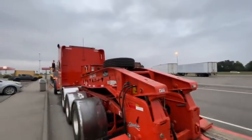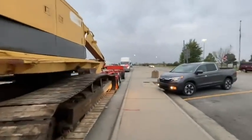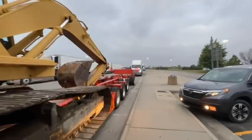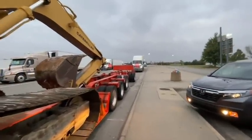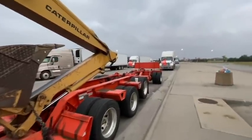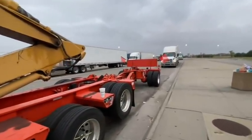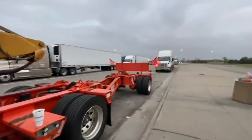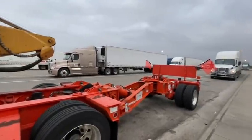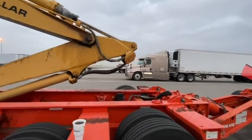We couldn't get height down below 16.6. And they didn't want to pay for high pole, and they didn't want to pay for route surveys and extra money. So we hit them with a truck order not used, $1,750. And we ended up settling for a couple hundred dollars less than that. They paid us. And that was Friday afternoon, which pretty much means, you know, you're not getting a load over the weekend.